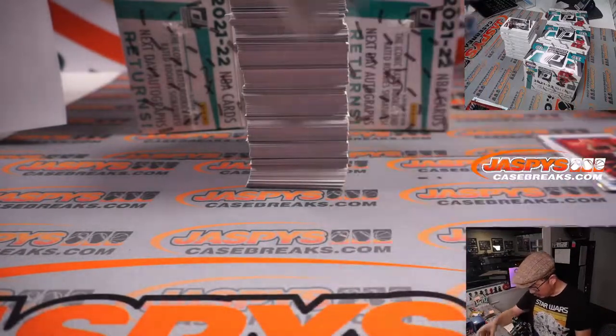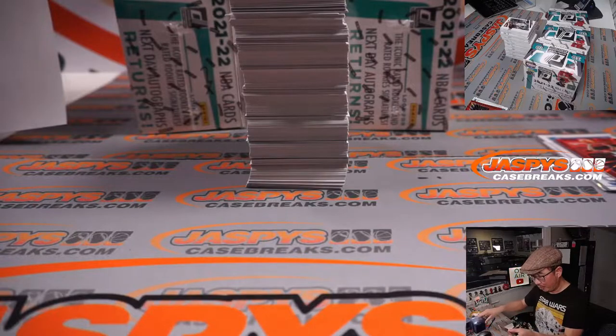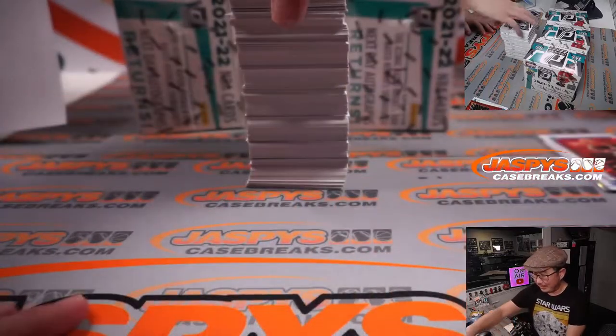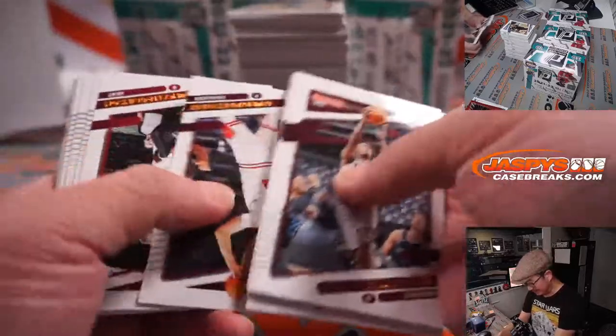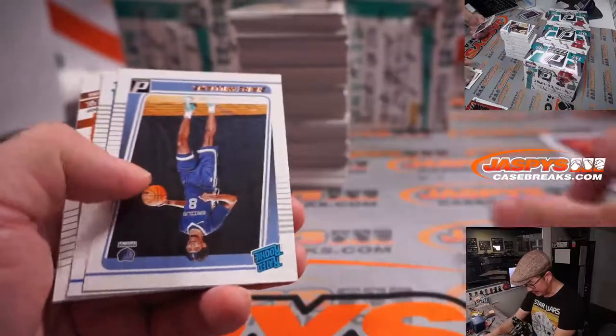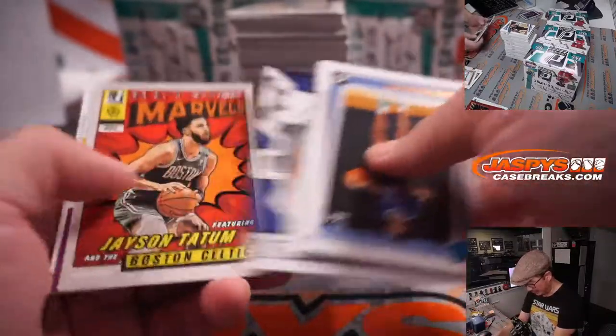I got CJ McCollum and an Evan Mobley, who I think according to Vegas is your favorite for rookie of the year. Yeah, Nancy, your Pelicans really embarrassed the Lakers. The turnover situation was bad. There's just nothing really good to take away from that game.